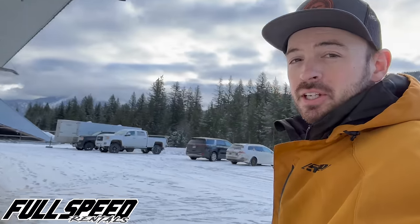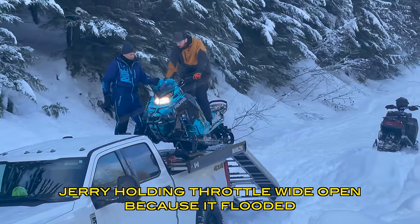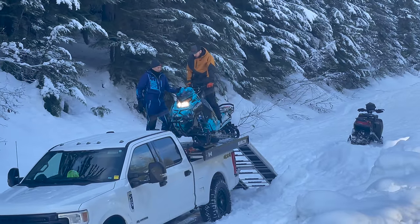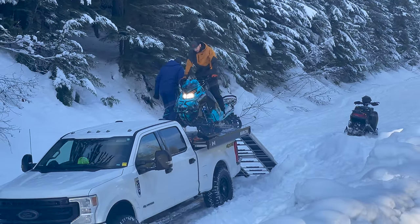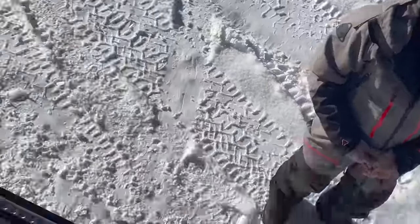Getting ready for day two here on the Polaris. Just stopping at full speed here quick because I need some Polaris oil and a belt and a couple other things that I forgot to buy when I picked up the sled. Polaris things. Check this out.